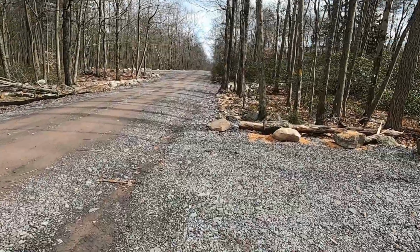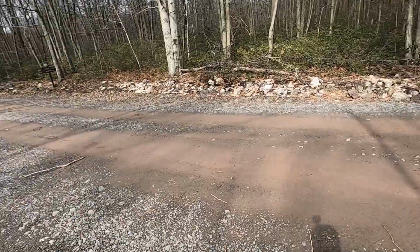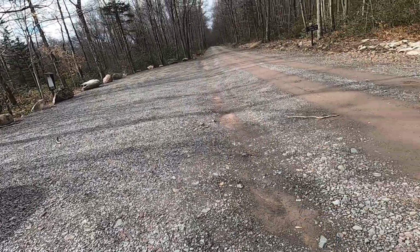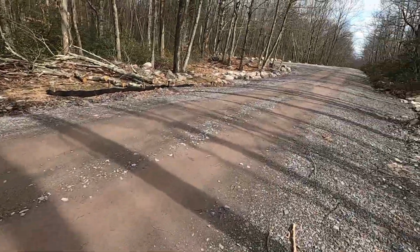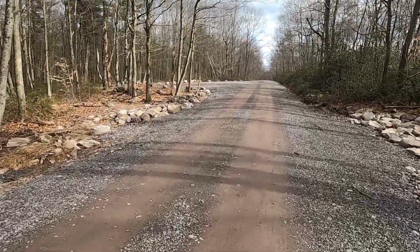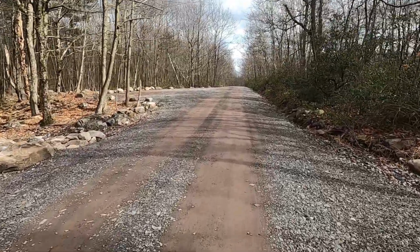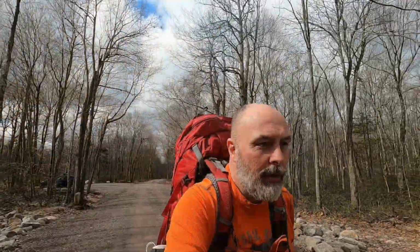Used to only be room for about 2 cars here, but now you could fit, I don't know, probably 10 in this little lot, maybe another 7 or 8 over here. So lots of room for parking, which is very nice, because this is a good way to get down to Choke Creek Falls.